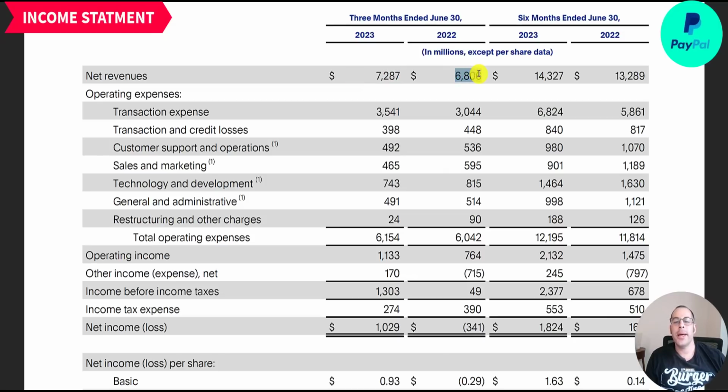That number was 6.8 billion in the second quarter of 2022. For the first half of 2023, it's 14.3 billion, up from 13.3 billion.